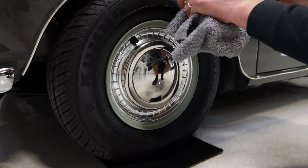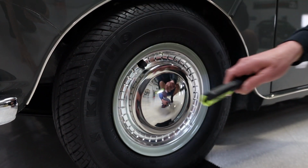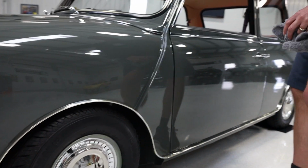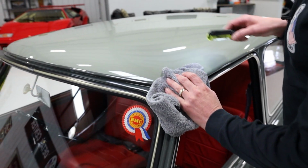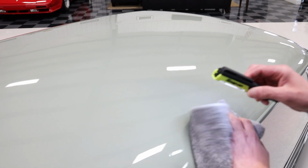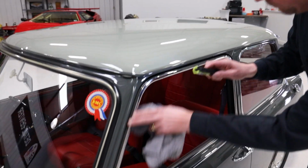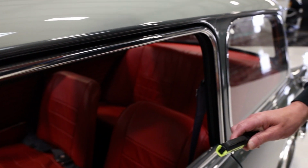As I mentioned before, these tires were new at time of restoration, but since they're older, we are going to replace them before the vehicle leaves. Making our way over to this would be the passenger side, because this is right-hand drive. I'm going to just run my flashlight over this part of the roof to see if I see anything at all. There's nothing here. It is absolutely stunning. Making my way around, all this bright work here is beautiful. Door handles are beautiful. All the seals are like new.